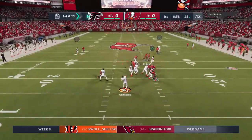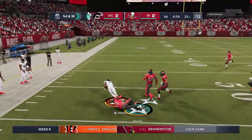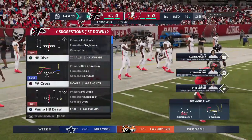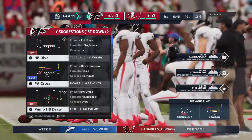They'll come out throwing here on first down. And he'll get this one underneath to Kamara. And they nearly get this all the way to midfield. Mark him down at the 49. The catch and run, good for 24 yards.